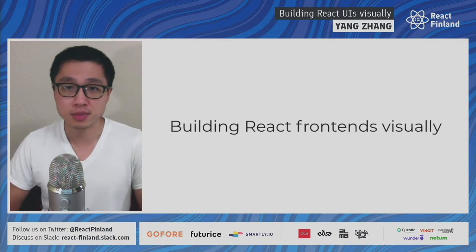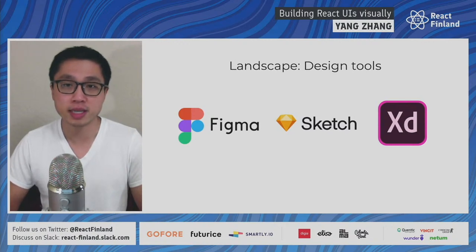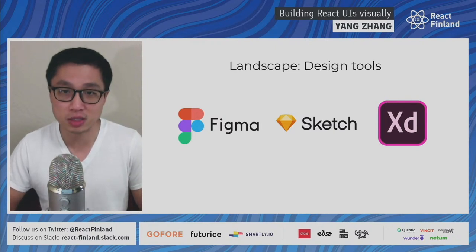If you're a developer on a product team today, you probably know about design tools. Developers sometimes get to work with product designers or UI designers who use these tools like Sketch or Figma. These are basically vector drawing tools. They're very good at letting you quickly mock up UIs and explore lots of different ideas rapidly without investing the time into necessarily writing any code.